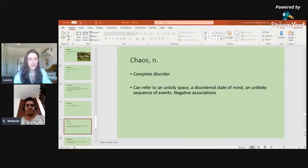Okay. So for chaos, it means complete disorder. It can mean that in several senses, really. You can have chaos in the weather, which would be bad weather, rain, whatever. Or you could have it in your own person. So you could be maybe not dressed correctly, you would look chaotic. So I'll type that one out as well.